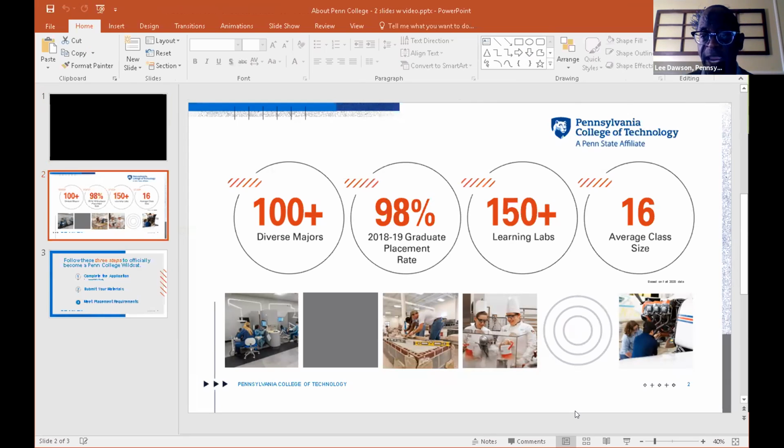So the idea behind Penn College is that we're an institution designed specifically for those students who really like to do things in a hands-on way. If you like learning by doing, this is a great opportunity for you in a school like Pennsylvania College of Technology. Our size is about 5,400 to 6,000 students, and of that population, about 2,000 students live on campus.